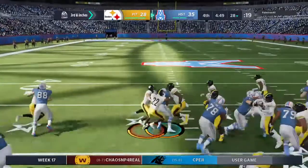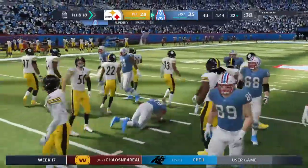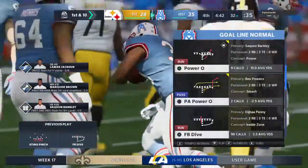On the run, it's Perry. And he gets it to the 32. Good enough for a first down. That's good. They're able to convert with a gain of 4.